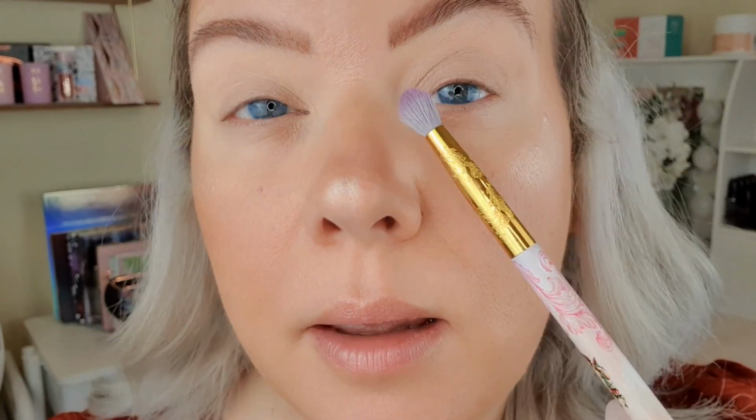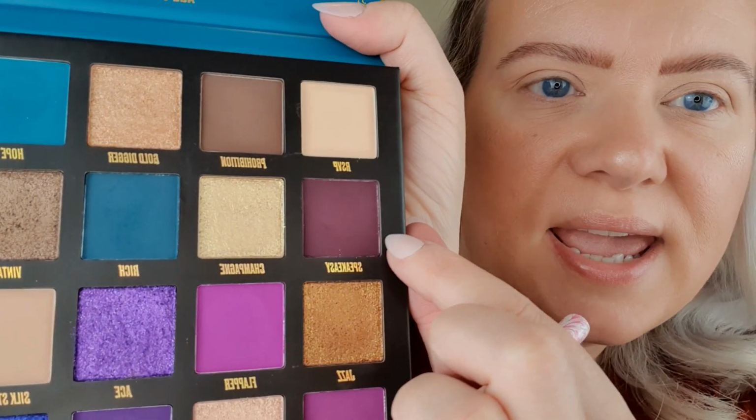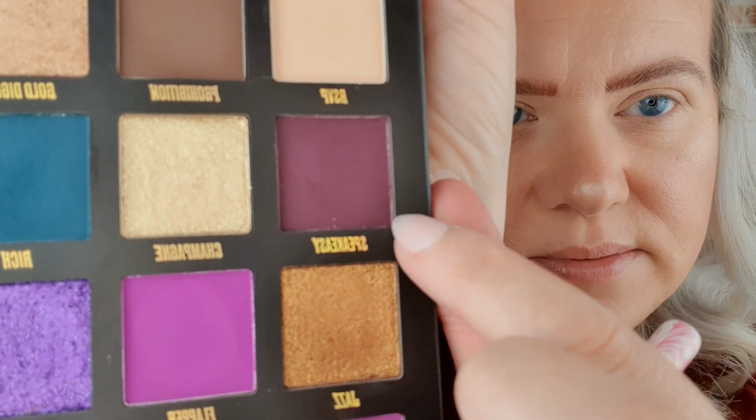Right, okay, so I'm going to start off by going into my outer part here, and I'm going to take it kind of up to about here, and also on my inner part with, I think I'm going to go with this colour here, so Speakeasy, so it's that one.